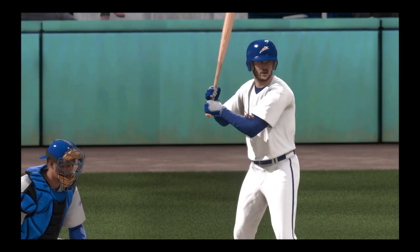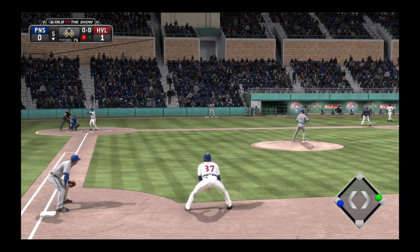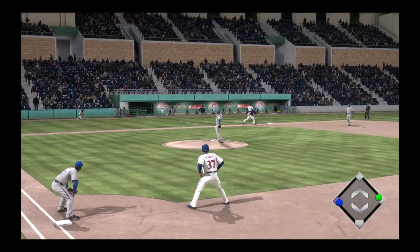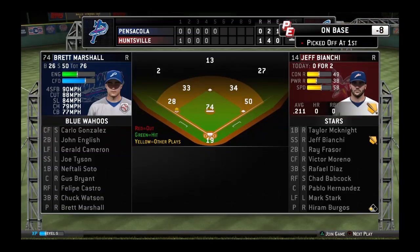Jeff Bianchi will stand in now. He flew out in his first time around and then was a strikeout victim last time. And prior to the first pitch, he'll look to first. Oh, and it froze him, and they got him.